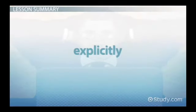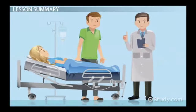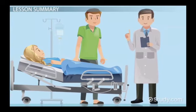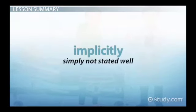When something is stated explicitly, that means it's stated clearly and the meaning is obvious. Stating things explicitly can be very helpful in professional settings and others where exact information is needed. If something is stated implicitly or simply not stated well, it can leave a reader guessing at what the person is actually saying.